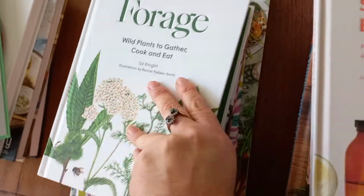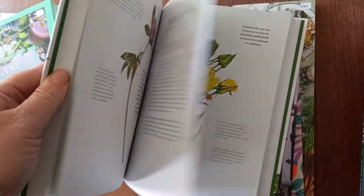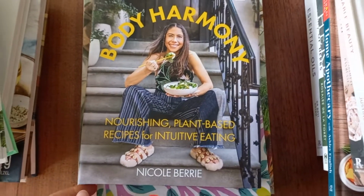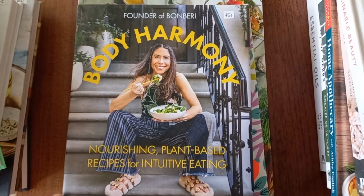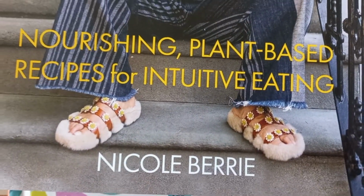This is a nice big chunky book as well. Lots of beautiful things in there. I love picking, foraging. Body Harmony, nourishing plant-based recipes for intuitive eating. Like, check out those shoes.